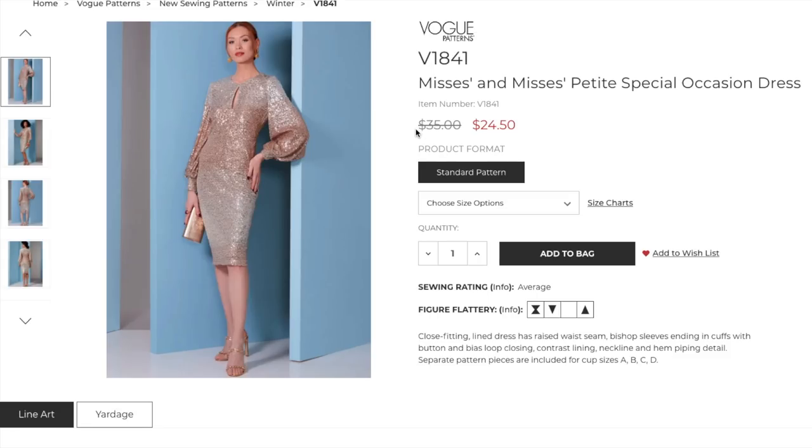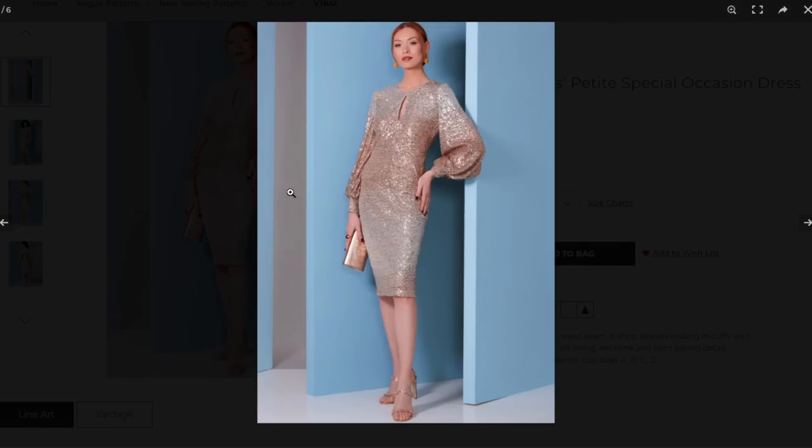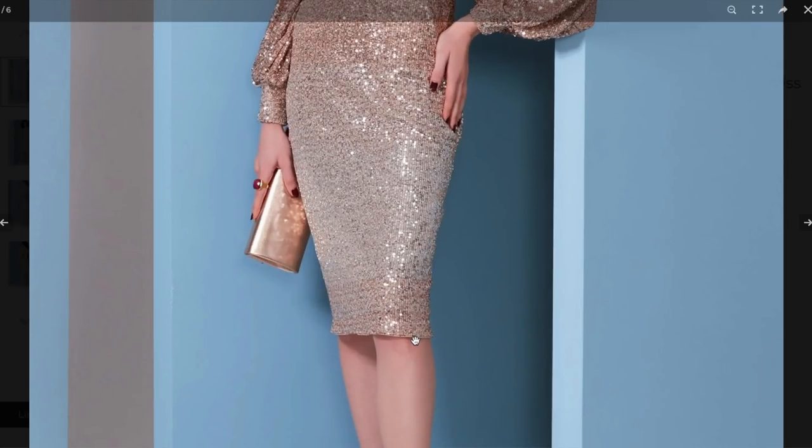Okay, contrast lining. Contrast lining? Isn't all lining contrast? Neckline and hem piping detail. What does that mean? Separate pattern pieces for cup sizes. Okay, let's take a look at the photos and see if we can discern some of these details. Hem piping, I'm guessing because it's meant to be sewn with some kind of sequin fabric, you have to finish the hem in some way, almost like a hem facing, but maybe there's an itty bitty piping in there. I've never seen that.